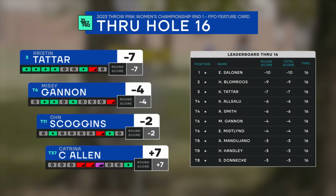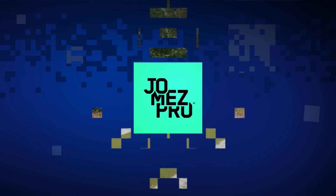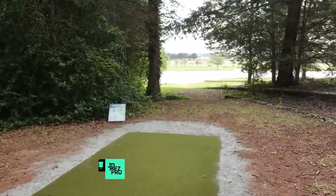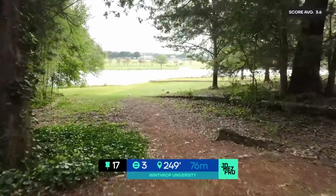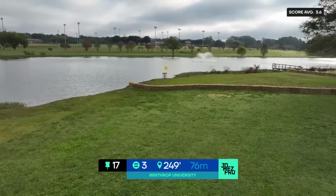Wow, Evelina 10 down. Henna 9, Kristin in solo 3rd. Double digits on day 1. Wow. Oh, hole 17, 249 feet downhill. We did have a headwind today. Pretty good one at times.